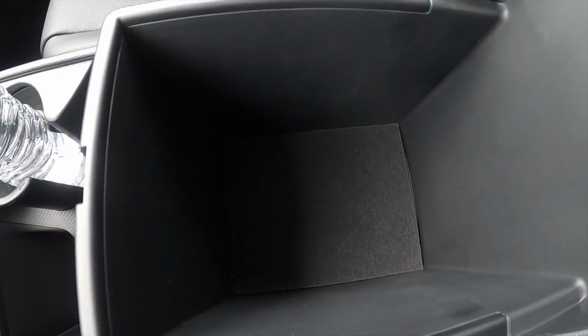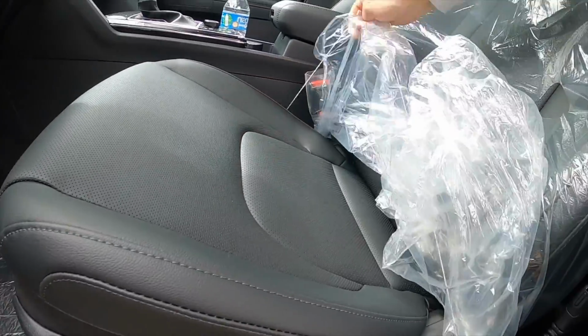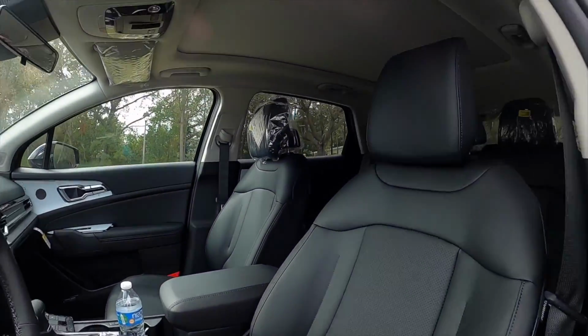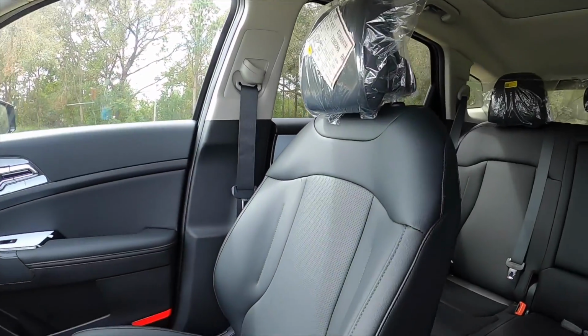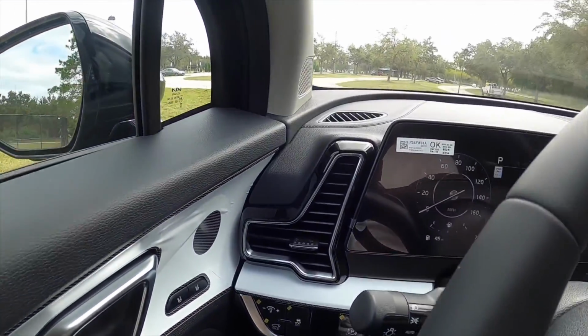It's a deep, pretty wide front seats. They're leather wrapped, 10-way power adjustment for the driver. Unfortunately, for the passenger, it's not power adjustment. 4-way manual adjustments, heated front seats. Kia thinks about how everything fits.